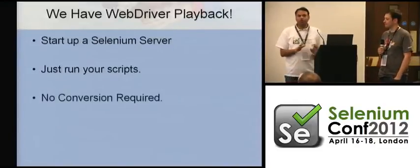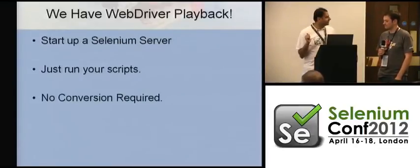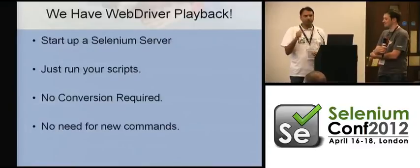Cool thing, no conversion required. You can just run your test as it is. OK, I'm lying there. Am I not? Well, most of your tests would run without conversion. And this means even if you're using loop and goto, they would still run without conversion.